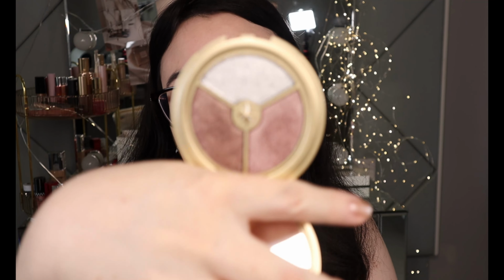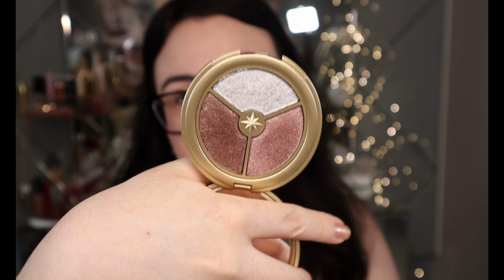So I don't normally like Kiko. I think I dislike it with a passion. But when I saw this trio, I immediately thought that it's the perfect trio for one and done looks. And when I'm traveling especially, I tend to go for one and done looks because they're super easy to do. And this trio is the cool tone one. They also have a warm toned one. So let me show you the 3 swatches of these.